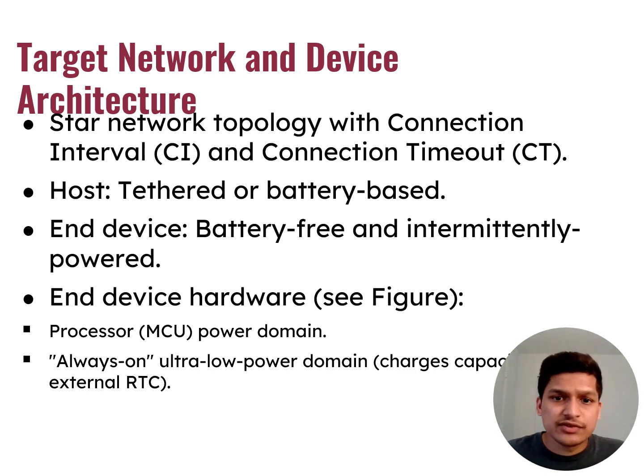The hardware configuration of the end device is logically divided into two distinct domains: the processor MCU power domain and an always-on ultra-low power domain. The latter is responsible for charging onboard capacitors and powering an external real-time clock, ensuring consistent timekeeping functionality. The division of the power domains allows for efficient management of resources, with the MCU domain handling processing tasks, while the always-on domain ensures continuous power supply for critical functions such as timekeeping. This architecture, shown in the figure on the next slide, forms the foundation for reliable operation of battery-free and intermittently powered end devices within the star network topology.